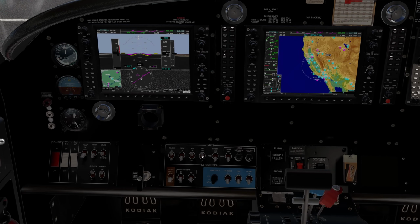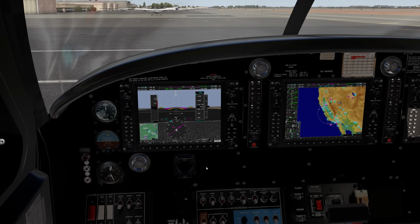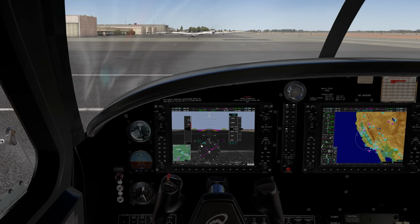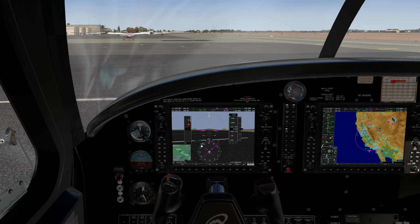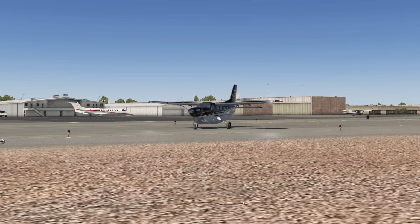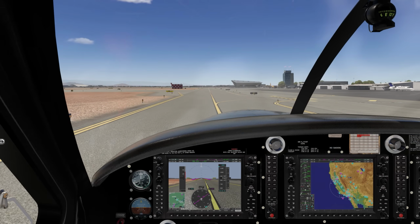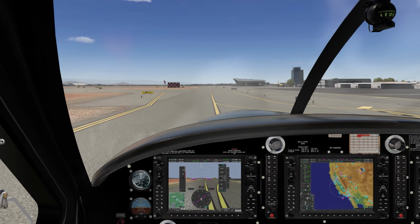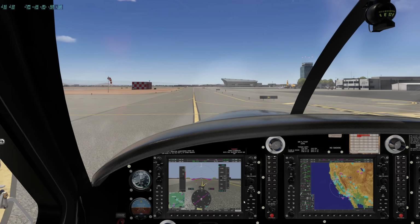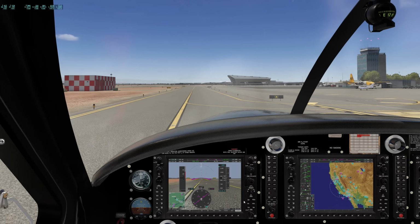And let's actually turn on beacon, taxi lights. All the lights are on and we are good to go now. Let's bring the yoke back and let's release the parking brake. I tell you, this aircraft is a bit heavy on frames. So let me bring up the frame counter here. Yeah, as you can see here, the frames are 36, 37 frames, but normally I'd get better frames with other aircraft.